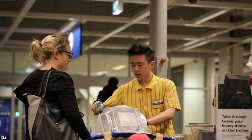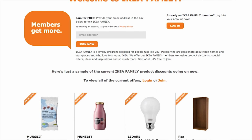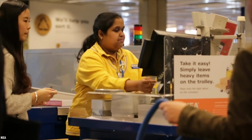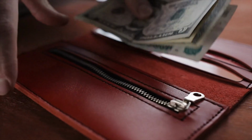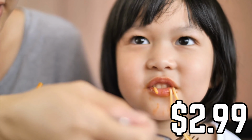Signing up for the IKEA Family program is as easy as visiting the official IKEA website for your country and entering your email address. Even if you don't have access to special savings through your IKEA Family card, you'll find that feeding your children at an IKEA food court is pretty wallet-friendly. At USA-based IKEA food court locations, children's meals are available for $2.99 and up.